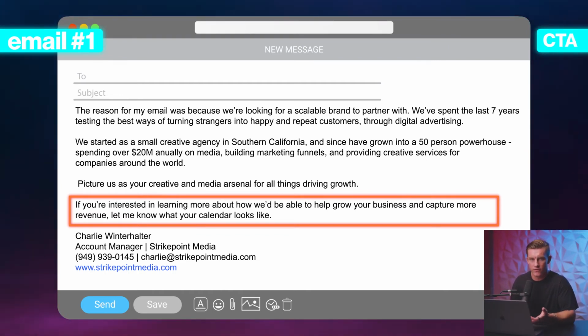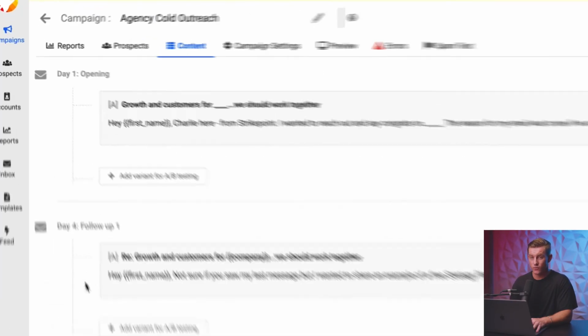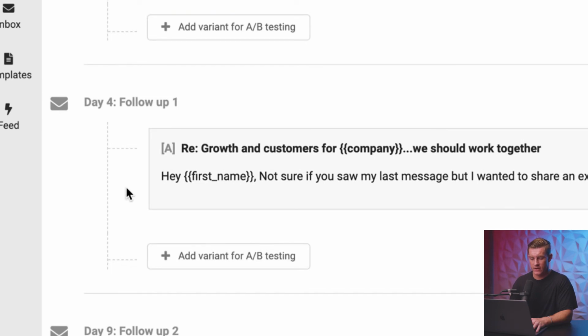How does next week work for a quick chat? There's many different ways that we can get a reply. So 3 days after our first email gets fired out with no response, we automatically are going to be sending out our first follow-up email.